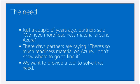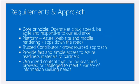We're not trying to create new content. We're really trying to give you a place to go where you can find readiness information on Azure. And just to quickly tell you, we want to be very transparent with this, tell you about our requirements and our approach. First and foremost, our core principle is that unlike a number of things that you may have experienced if you've been partnering with Microsoft for a while, we don't always operate as quickly as might be ideal. So the core principle for our tool is that we want to operate at the speed of the cloud. We want to be agile and we want to be responsive to you, to our audience who this tool is intended for. Of course, we wanted to build it on Azure, so it's a website that runs on Azure.